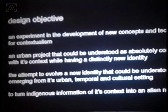The design objective is an experiment in the development of new concepts and techniques for contextualism, an urban project that could be understood as absolutely continuous with its context while having a distinctly new identity. This is to be done by turning the indigenous information of its context into an alien novelty. Words are heavily borrowed from Greg Lynn. In order to achieve that objective, I divided the project into four different parts: three different projects, and the park as a conclusion.